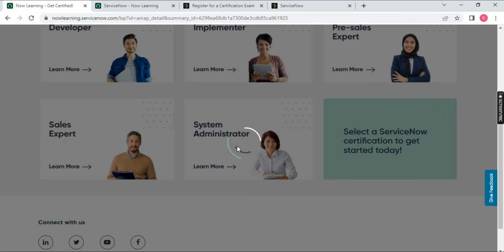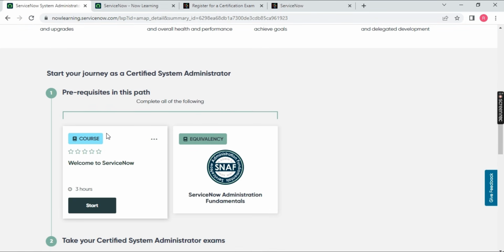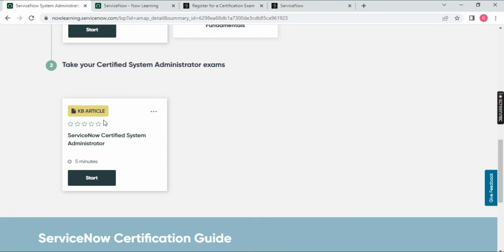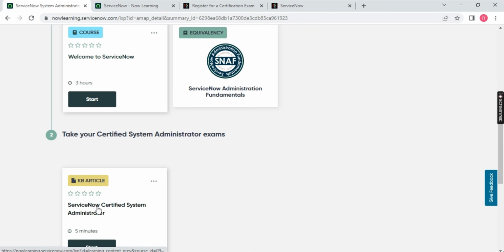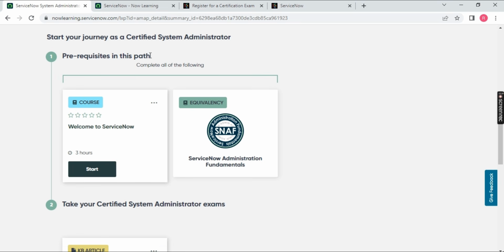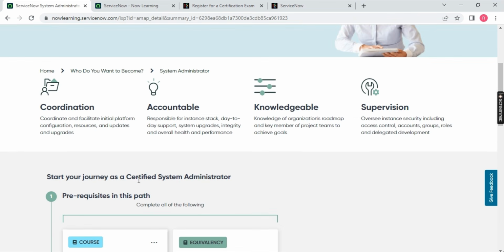Click here, and it will show you the different paths. So yeah, the ServiceNow certification guide. Come down. These are the pre-existing courses which you can take from the ServiceNow website, which is nowlearning.servicenow.com. Once you complete these two, you are eligible for the ServiceNow Certified Application voucher, and you will be eligible to get the code. So remember this: once you complete these prerequisites, you will be allowed to take the examination for the CSA voucher, with the help of the CSA voucher.